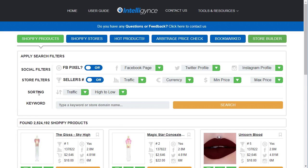Now in the product section here, you have access to a bunch of very powerful filters, the social filters, store filters, and also sorting, and you can enter a keyword and narrow down all these results. Because remember, there's over 2.5 million products. That's a lot of data to go through, and these filters will really narrow down exactly what you're looking for. Let's go through some of them.